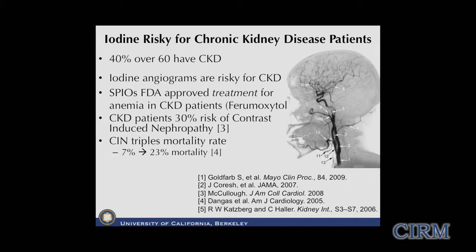So the real punchline here is that the superparamagnetic iron oxides that we use in magnetic particle imaging are actually now FDA approved as a treatment for anemia in chronic kidney disease patients. So it's actually not just benign, you could argue it's actually helpful to those patients.